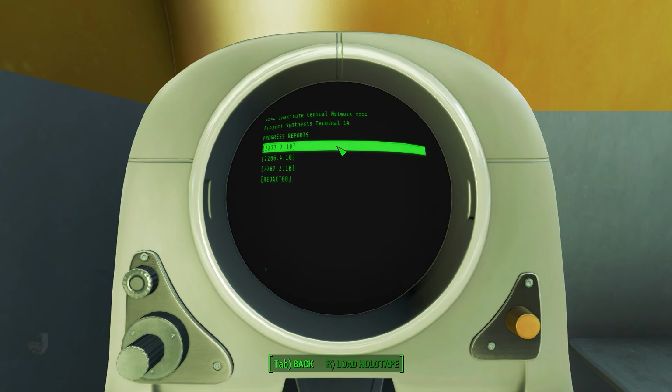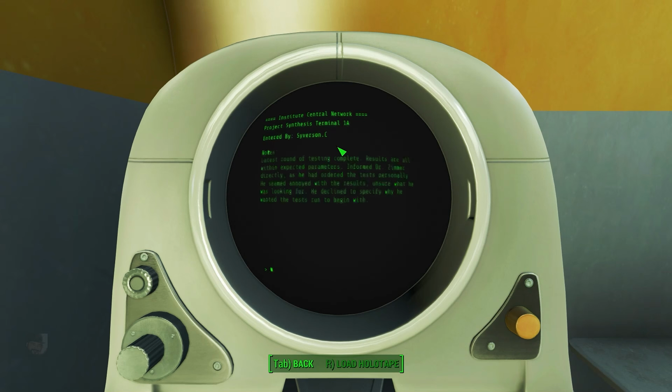In the first, July 10th, 2277, a decade before the events of Fallout 4, 1 month before the Lone Wanderer emerges from Vault 101 during the events of Fallout 3. Entered by C. Syverson. Notes: Latest round of testing complete. Results are all within expected parameters. Informed Dr. Zimmer directly, as he had ordered the tests personally. He seemed annoyed with the results, unsure what he was looking for. He declined to specify why he wanted the tests run to begin with.